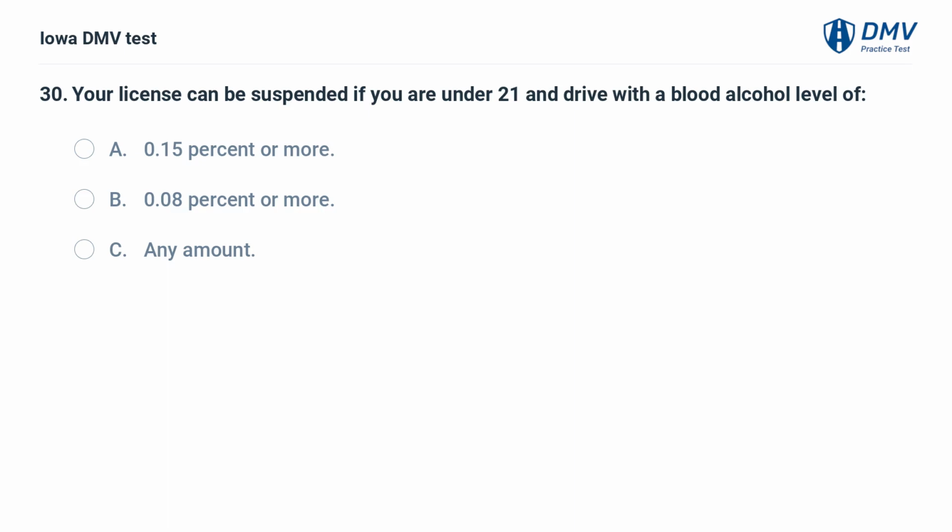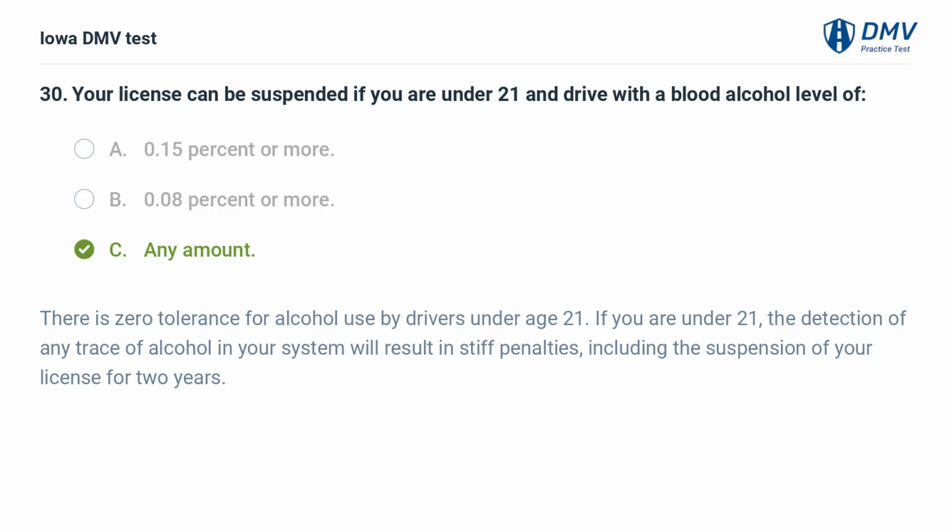Your license can be suspended if you are under 21 and drive with a blood alcohol level of A. 0.15% or more. B. 0.08% or more. C. Any amount. There is zero tolerance for alcohol use by drivers under age 21.